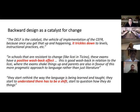Another point was this idea of backward design as a catalyst of change. As I said, this is Canada. The DELF is the catalyst, the vehicle of implementation of the CFR, because once you get that up and happening, it trickles down to levels, institutional practices, etc. That's what the teachers told us. In schools that are resistant to change, like in Switzerland the Licei, the more academic secondary schools, these exams have a positive washback effect. See, even if we didn't see the exams as one of the top things, in some realities they still had that important impact.